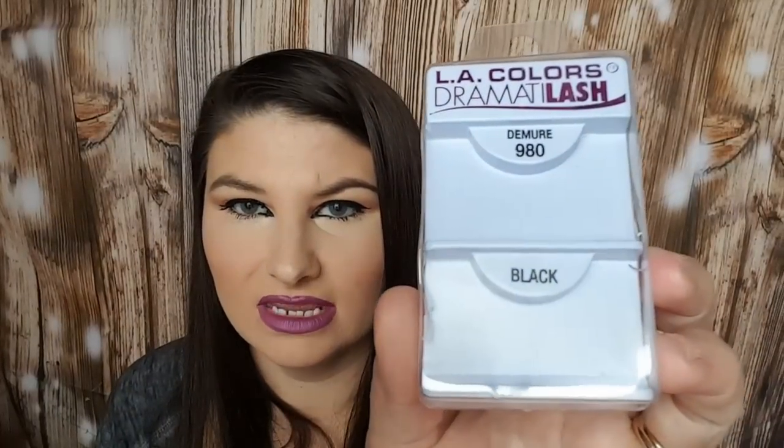The next thing is the LA Colors Lash, and this is Demi in black. I think that's what it's called. Here's what the number is and stuff on them. I remember these lashes are very nice. LA Color lashes are very nice if you're looking for a one night type of lash. They're very easy to apply, a lot better than Wet n Wild's. The band is a lot more flexible, so it's easier to apply and it looks more natural.